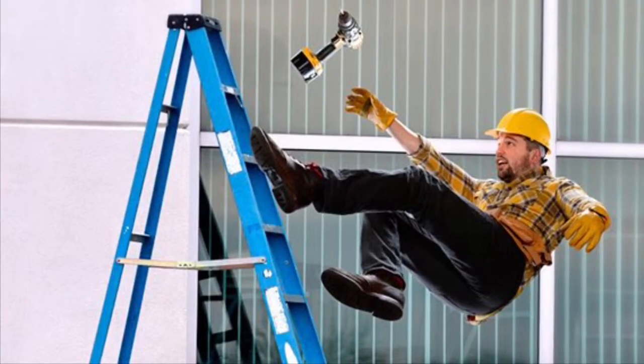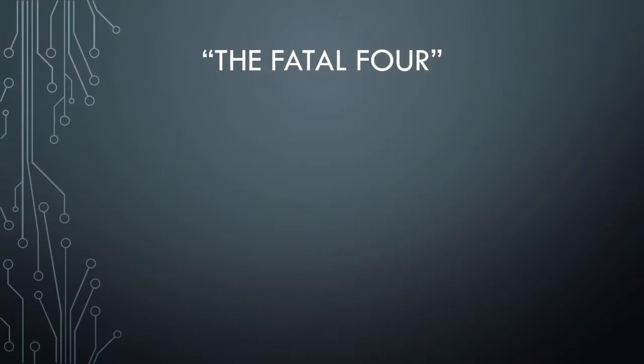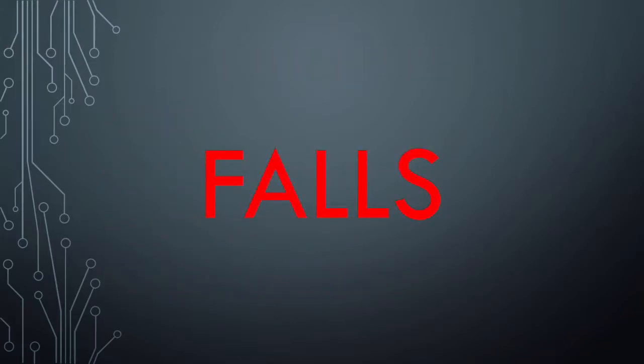In the construction industry, there are 4 major causes of death commonly referred to as the fatal 4. They are falls, struck by object, electrocutions, and caught in between. These 4 causes account for more than half of the construction worker deaths, and out of those fatal 4, falls account for almost 40% of total deaths in construction.